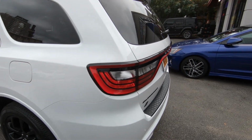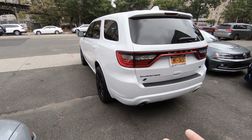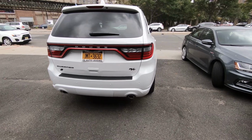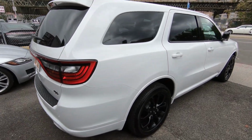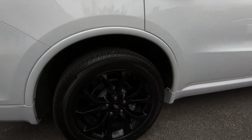Overall design compared to last generation, like I've said in the previous review, this is a much different car. It looks better, design is there, and I think Dodge is doing a very nice job integrating the V8 engines into these big cars, because people need space, and these cars are really nice in terms of the third row seating that this car comes with.